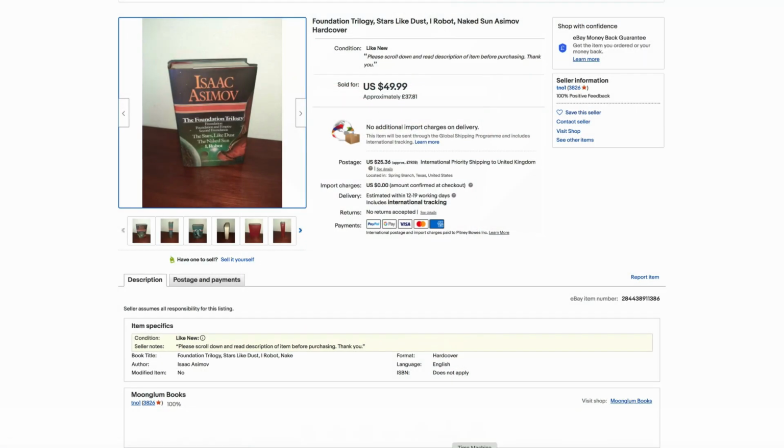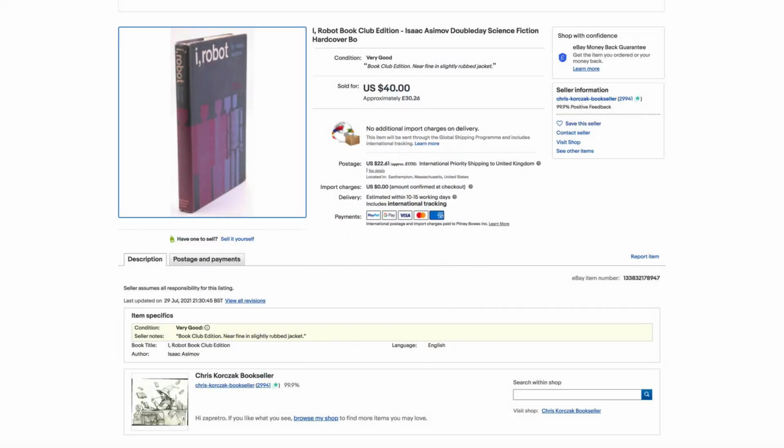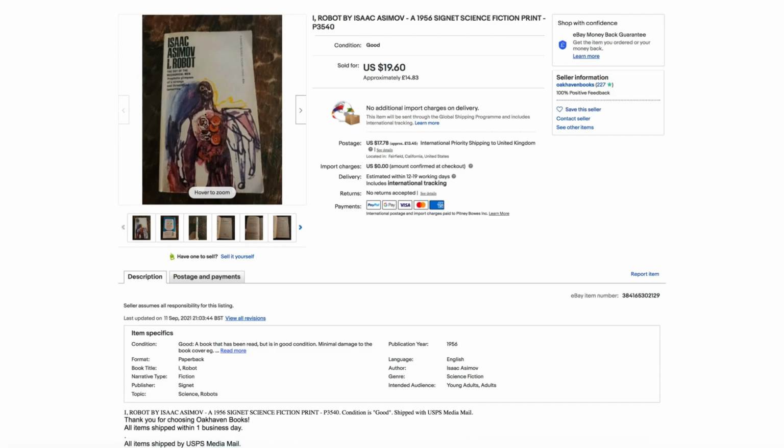So this looks like one of those big omnibuses, which were very common in the UK. And they did them for all manner of series. This is a book club edition of I, Robot. And the titles we'll be looking at today are basically his major works. That was in a book club form, $40.